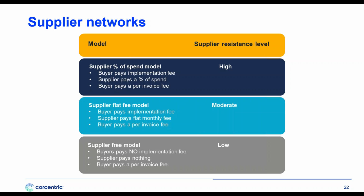The first model is that there's a payment your suppliers make based on the percentage of their spend. They pay an implementation fee, you pay an implementation fee, and they pay a percentage of their spend in order to use the network. What's more, you're going to pay a per invoice fee. So you're holding the bag on a transaction charge as well. Suppliers are obviously very reluctant to give up a percentage of spend in exchange for sending you electronic invoice. This is why many of them say, I'm just going to send you a PDF. That's good enough, right? What you want to look for is a model that doesn't charge suppliers.